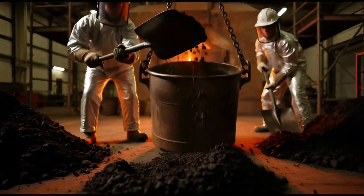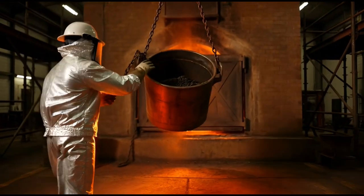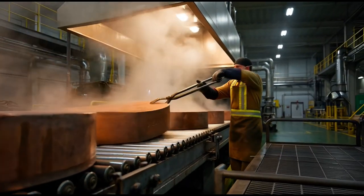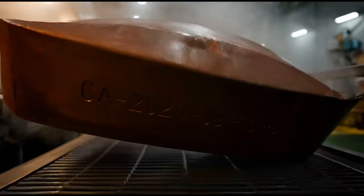Heat changes everything. Ore becomes ingot. Earth becomes metal. Copper anodes, pure and dense, ready for the wire that charges every iPhone.